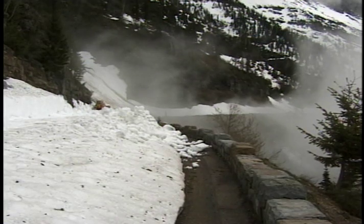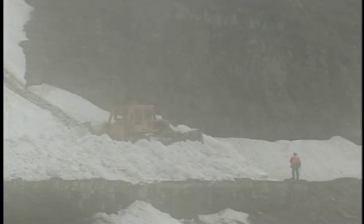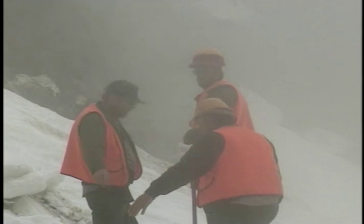And that's the big key to the whole thing here, is the weather. The weather that we have while we're working on the road is what really counts. Snow, ice, rain, wind, cold. Unpredictable and ever-changing, the weather dictates the rate of progress.